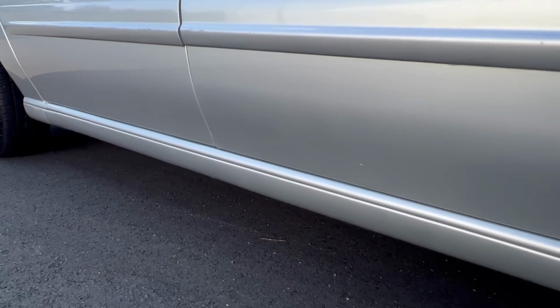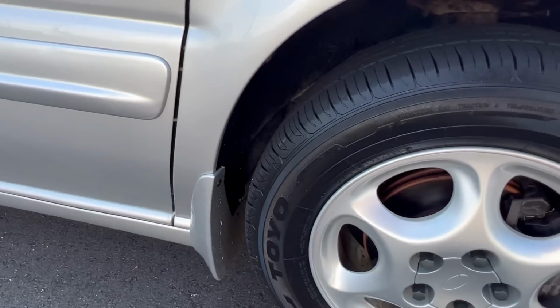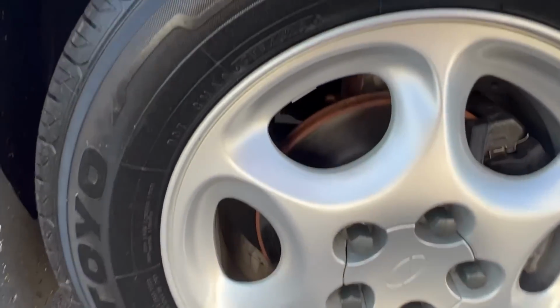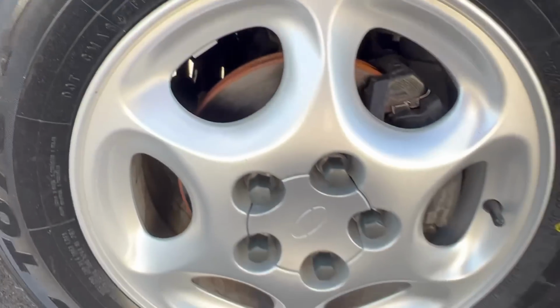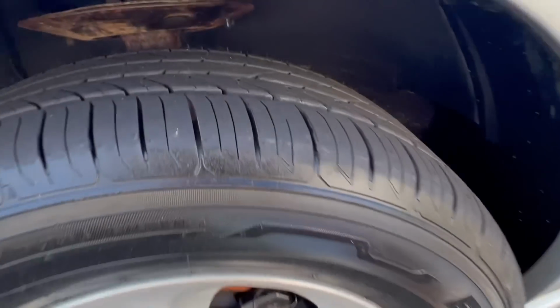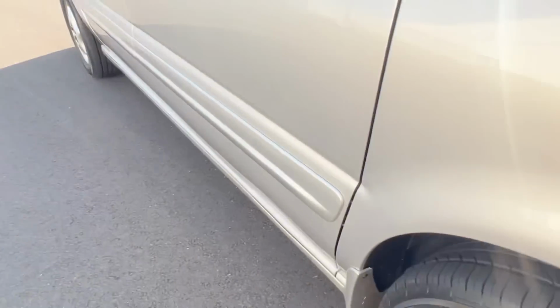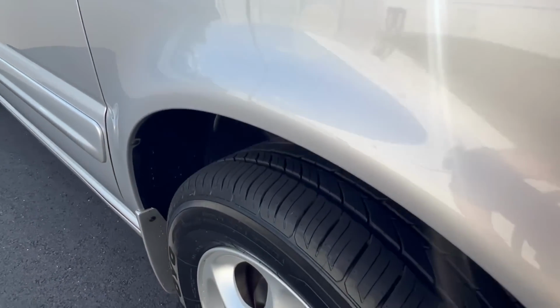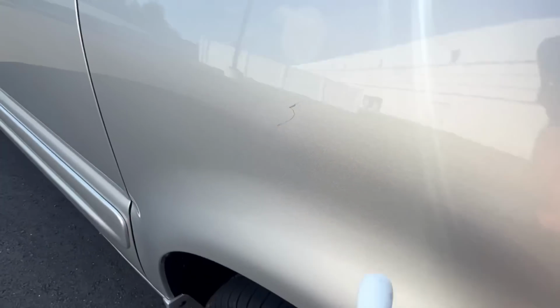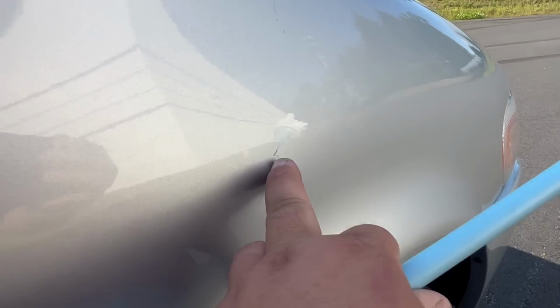On the rockers, nice and clean. Again, painted to match mud flaps. Toyo Extenza. Birth date 43rd week of 23. Brand new from Tire Rack. Newer front brakes, like I've already said. You can see those dimples are still on there. Did have, where am I looking? Somewhere. Couple little right there. Again, I don't know why it shows so horribly in the video. Looks like deep, but it's not.